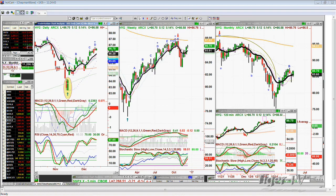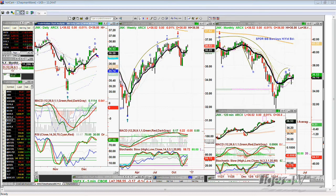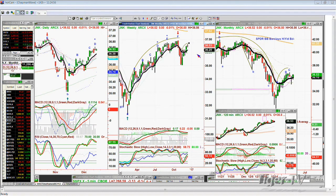Okay, but the junk, JNK, which has the same configuration, is also at leg D. And it's in that retracement failure mode in the weekly chart that says, hey, be careful. This is where you've got to be. This is one of the techniques I'll be teaching coming up this week.